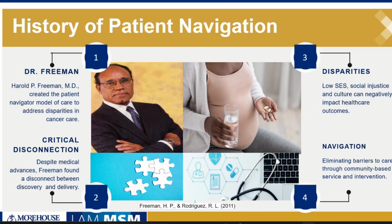Dr. Freeman identified a critical disconnection. We had the science and technology, but delivery wasn't reaching everyone equitably. This gap between discovery and delivery highlighted the need for a new approach, one that helped patients actually access and benefit from available care.